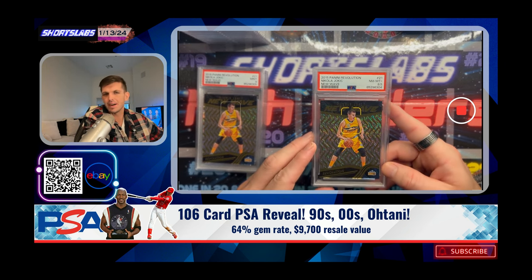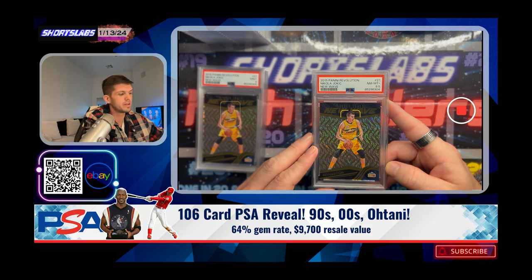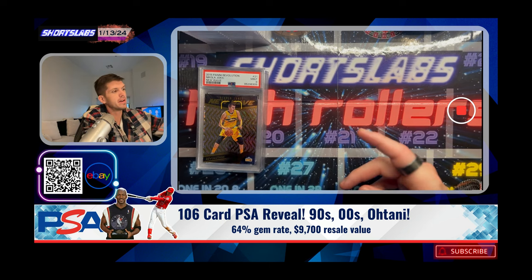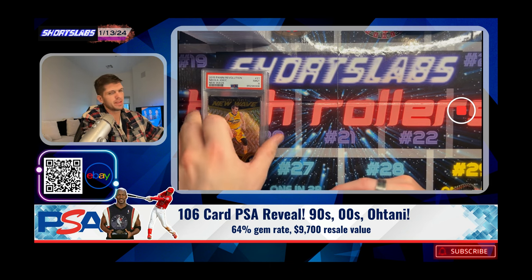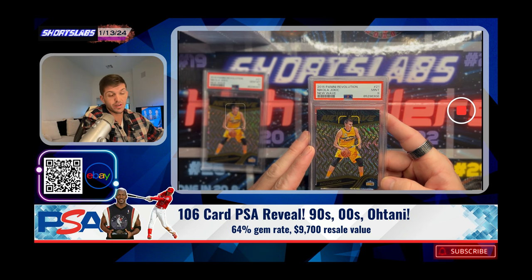Some of you are thinking, Tyler, how in the world did you get a 64% gem rate? I'm not seeing a lot of gems. Well, it picks up a little bit later on, fortunately, with Ohtani. New Wave PSA 8.5. So missed something there. Did send off 4 of these in this order. PSA 9. And I sent like 7 or 8 of these in December, so I split them between 2 orders just so I didn't get crushed.